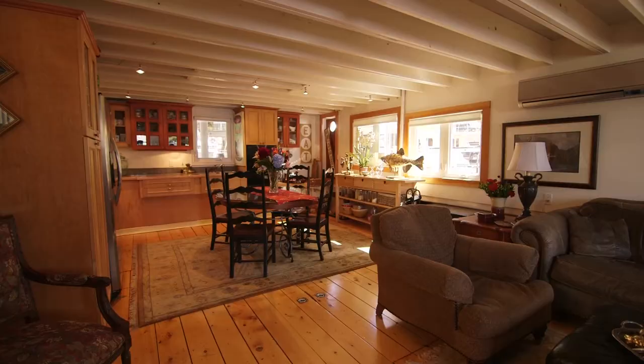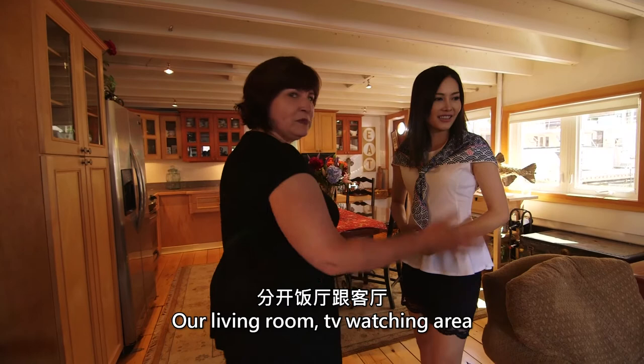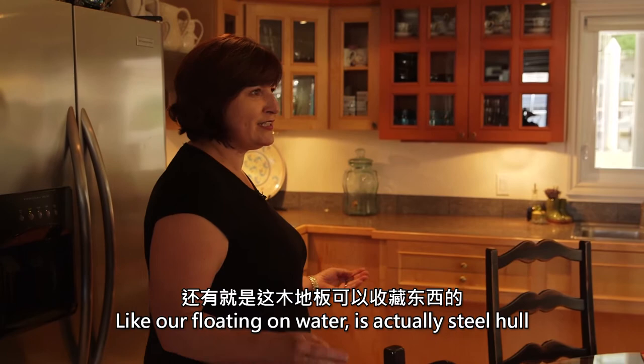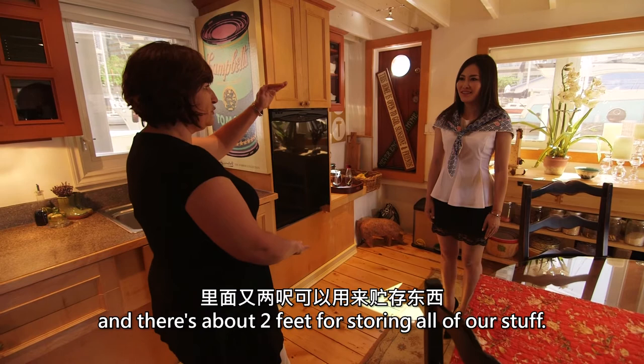This is our main floor, and it's basically our living and eating area. We have our music room. It's kind of split in spaces. Our living room TV watching area, and then this is our kitchen. So it's pretty unique. Here we live on a steel hull, so what's floating on the water is actually a steel hull. And our floor is cedar planks, wow. But they lift up. They're all on hinges, so we can lift them up. And then there's about 2 feet for storing all of our stuff.